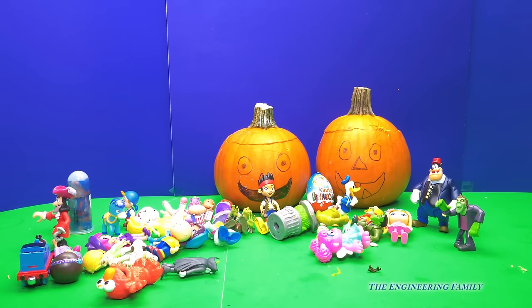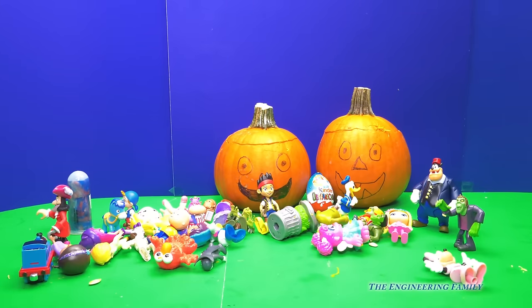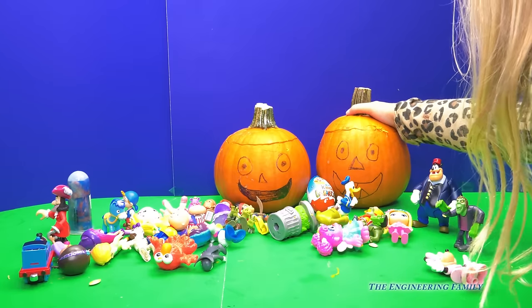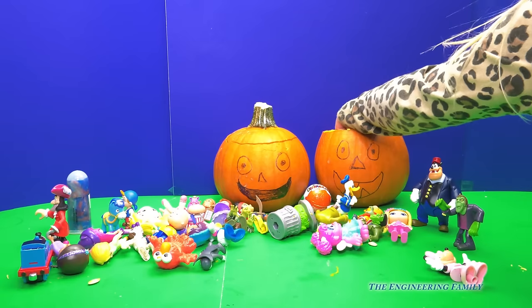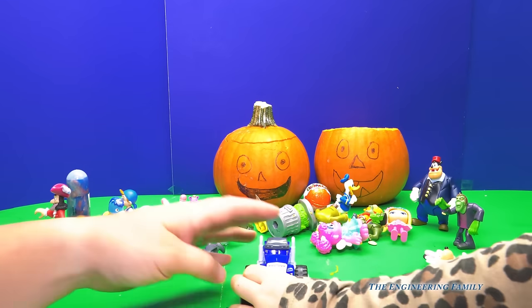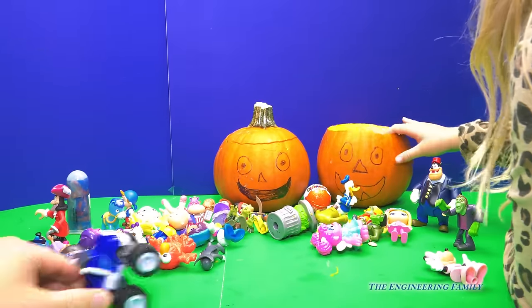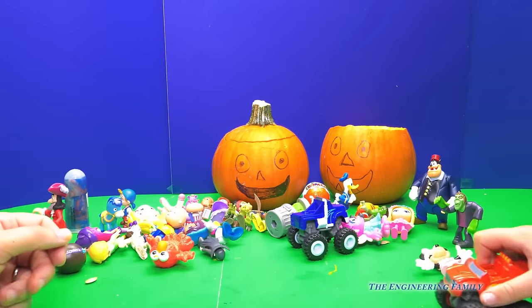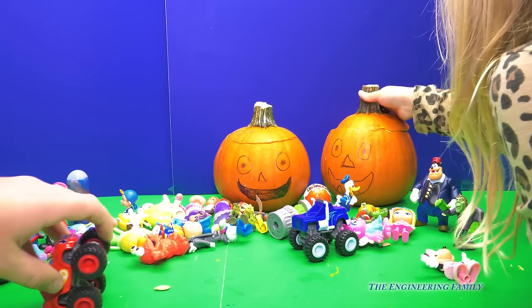All right, let's see what we've got next, assistant. 2 more. And we still haven't found the bad guy. Yeah, we have. We found the vampire and all those bad guys. Let's see what's inside of that pumpkin. Oh no, what is it? Crusher! Crusher! He's from Blaze. Where's Blaze? There's Blaze! Blaze and the Monster Machines.